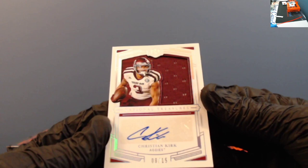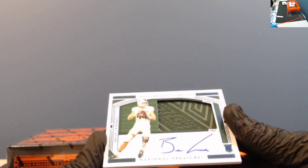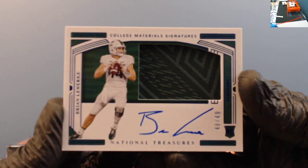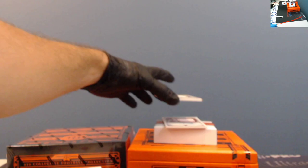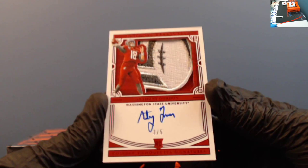8 of 15, Christian Kirk, jersey auto. Aggies. 48 of 49, Ryan Lewerke. 48 of 49, Ryan Lewerke. Sick patch here, 3 of 5. Anthony Gordon, Washington State University. 3 of 5, Anthony Gordon with a sick patch there.